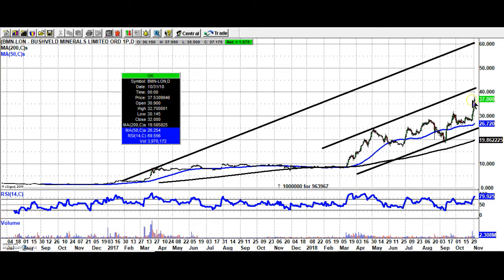Obviously, the initial target towards 40 pence is valid while we hold above the old September peak of just shy of 32 pence. Any dips towards 32 are regarded as a buying opportunity in the first instance, given that we are a little on the overbought side. But the big headline on the technical basis is 60p, hopefully even as soon as the end of the year.